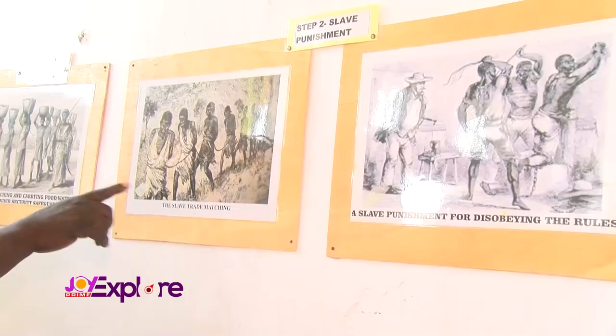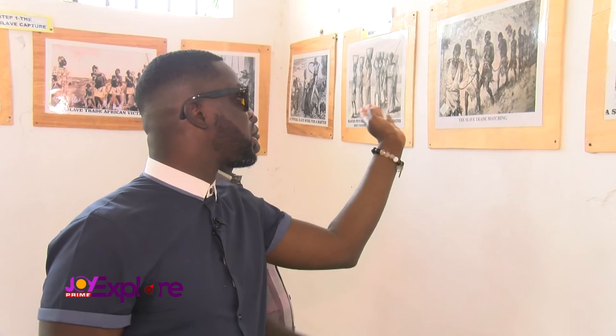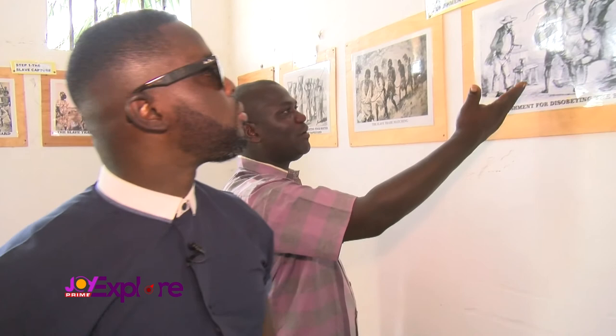They were brought here, kept over here, and transported. So you can imagine, they are walking through some forest. That forest today is maybe a town, with roads and everything. Exactly. But they had to walk all the way into the fort right here. Wow. And some of them were beaten up when they tried to disobey the governor of the fort.